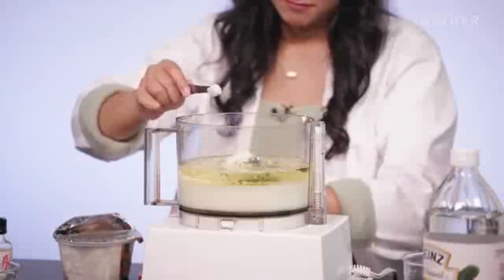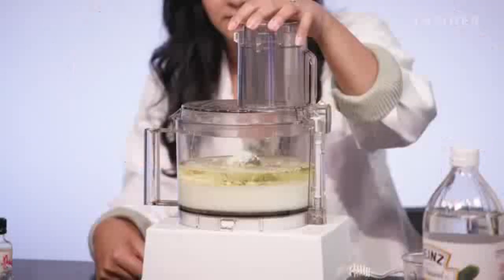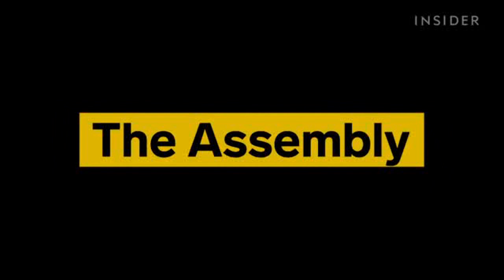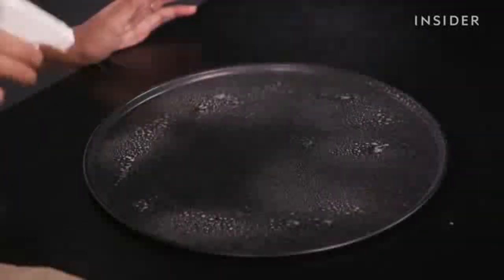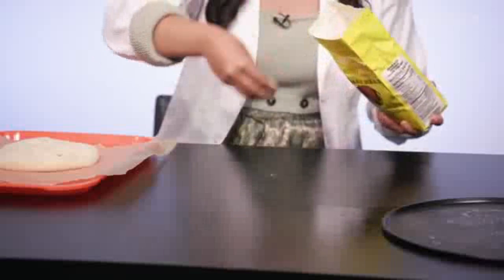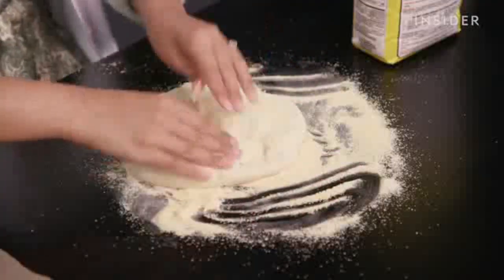And then finally, we have blue cheese, even more whey protein and milk. So we got our pan spray here. We're gonna spray this pan. And then over here, we're gonna add some cornmeal to start leveling out the dough.